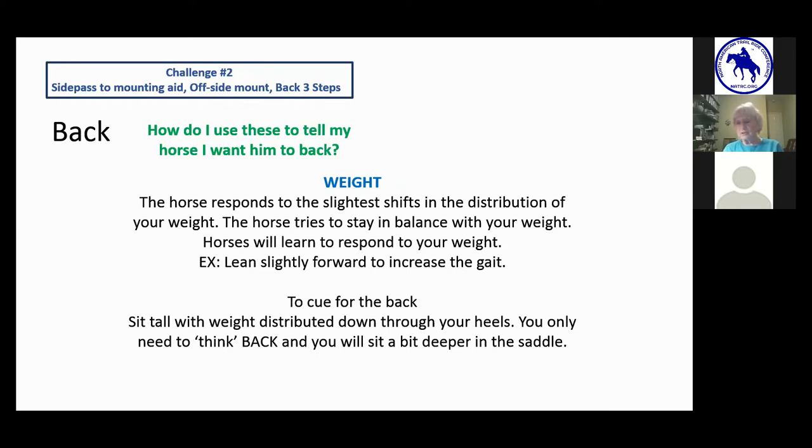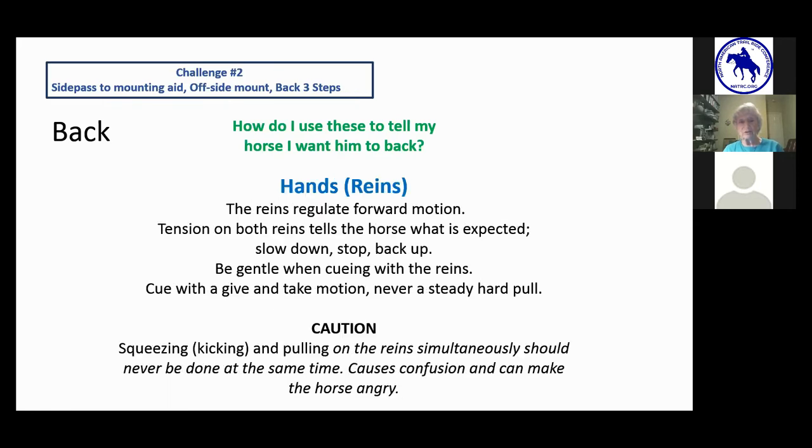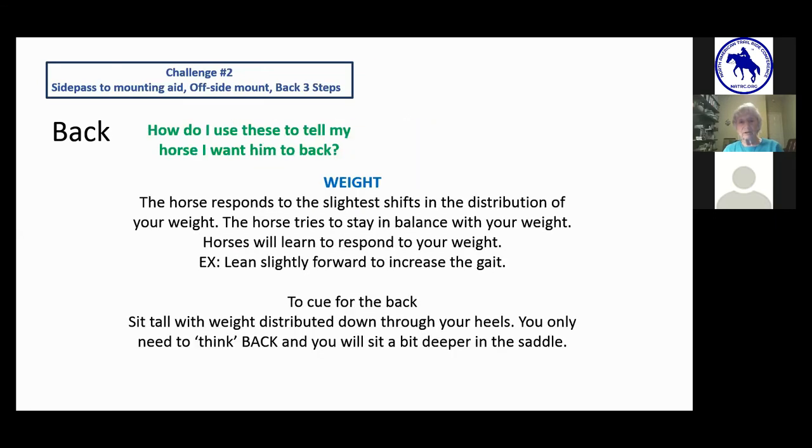Now, here's what you need to know about when you are sitting on your horse. Well, I went too far. Sorry. Wait. I wanted to move down.